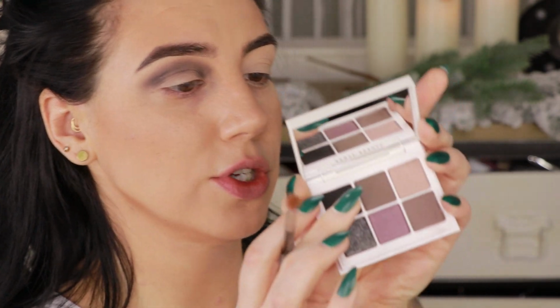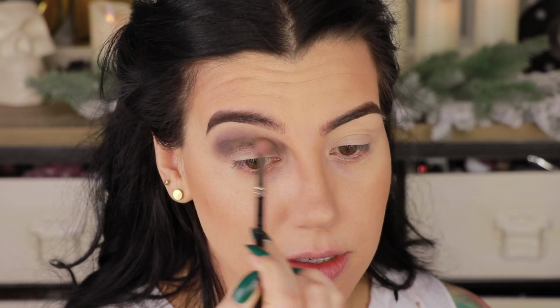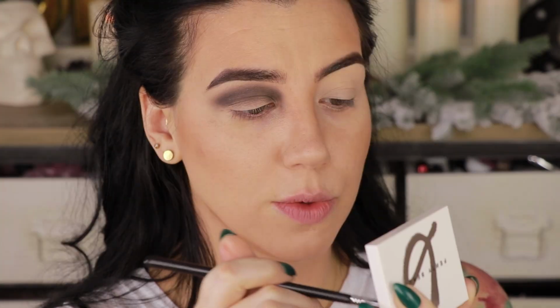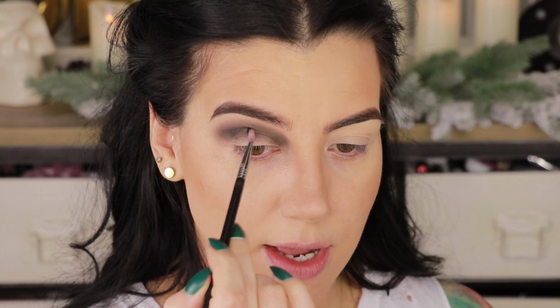It's weird. On a MAC 221, I'm going to go into the shade Chestnuts. Yes, that one definitely applies better. I'm going to grab a Sigma E36, and I'm going to go into the shade That Deep, which is matte black. It looks very, very rich, and I'm hoping we have a very good black on our hands here because it looks really good. I'm going to put that through the crease, and I'm also going to deepen up the outer and inner corner with that as well.